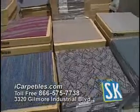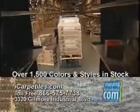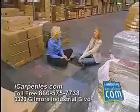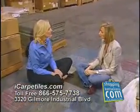Stephanie, I'm going into a bit of sensory overload here. There's a lot to choose from. There is. In our warehouse here, we have over 1,500 colors and styles to select from in stock. Now, if I didn't know better, I would say this is a really cool looking rug, but it's carpet tiles. Where exactly would I use carpet tiles?